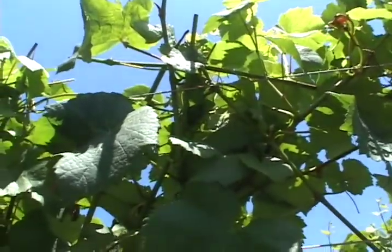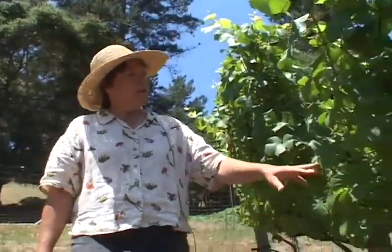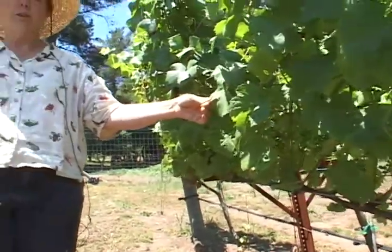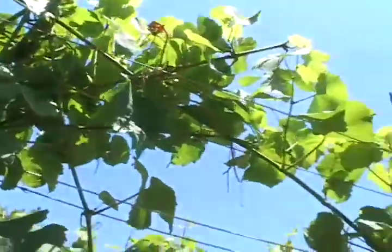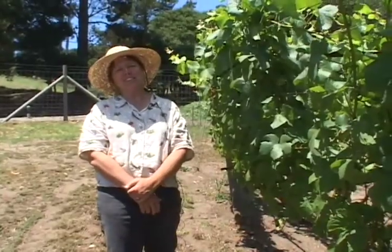On the canopy, you want at least 4 feet of cane length. You need enough leaves to properly ripen the fruit. You don't want too many clusters of fruit. You want a certain number of leaves per cluster of fruit. It's the leaves that manufacture the sugar. The leaves do the process of photosynthesis, manufacturing the sugar, feeding the fruit. We want the grapes to feel the breeze. We take good care of their skin.